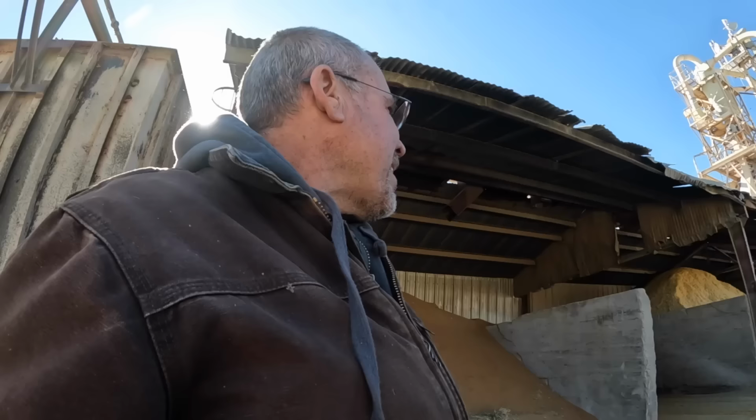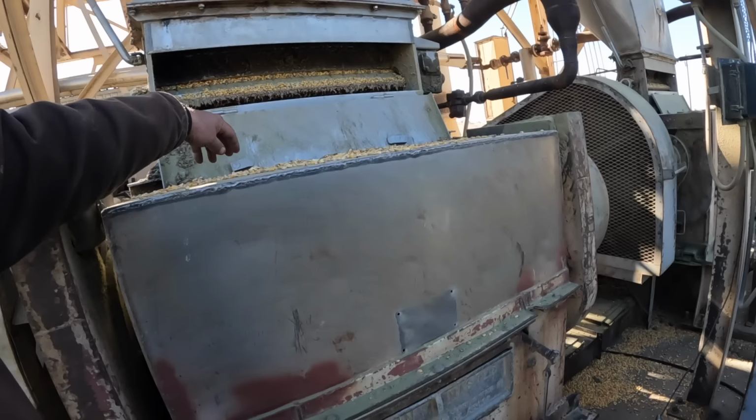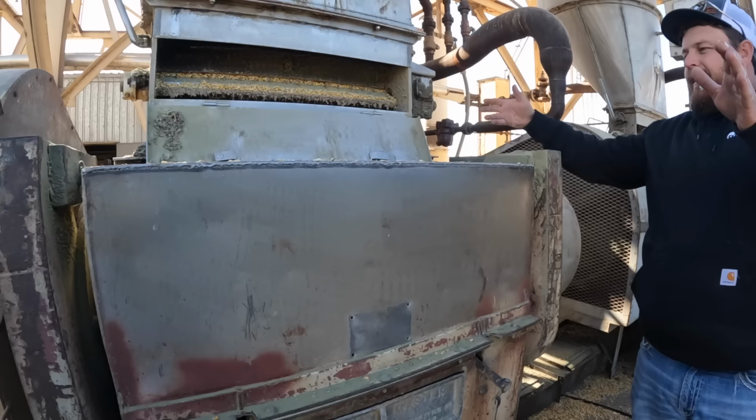Oh yeah, this is pretty cool. This is their steam tubes. The corn rolls through here in different sections, and it gets steamed. There are two big steel wheels right here that are driven, and it rolls through those steel wheels and gets crushed, and this is where it comes out.